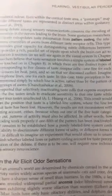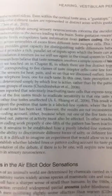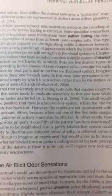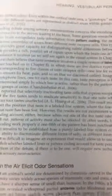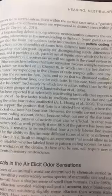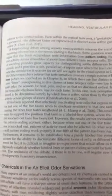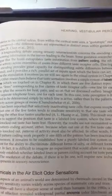The fibers in each nerve run to the brainstem, where they synapse with second-order gustatory neurons that project to the ventral posterior medial nucleus of the thalamus. After another synapse, the third-order gustatory fibers extend to the cortical taste area located in the insula, just anterior to the central sulcus.